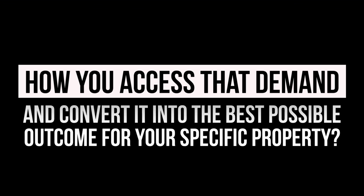So the demand is there. The question is how you access that demand and convert it into the best possible outcome for your specific property. And that's where strategy comes in.